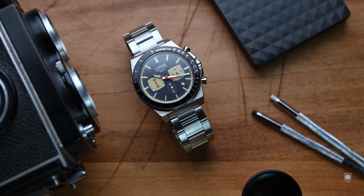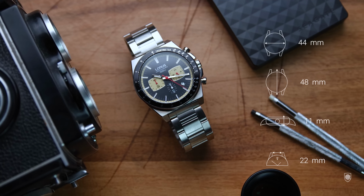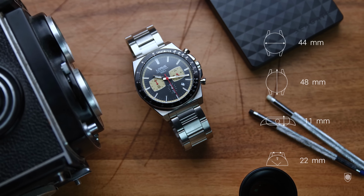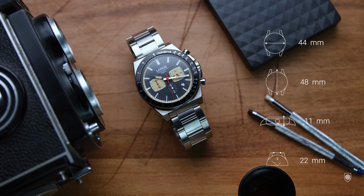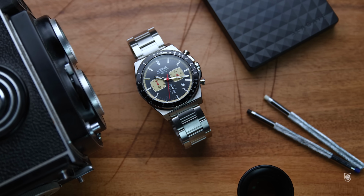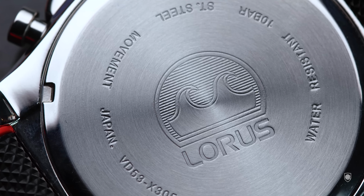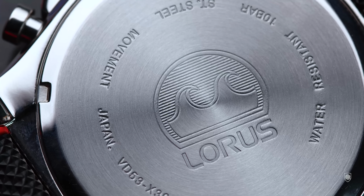And then as size, this watch measures 44mm in diameter with 51mm as lug to lug, 11mm in height and 22mm between the lugs. Weighs around 100 grams and it is powered by the VD53 quartz module with a 6 o'clock subdial, start-stop complication and a date wheel.